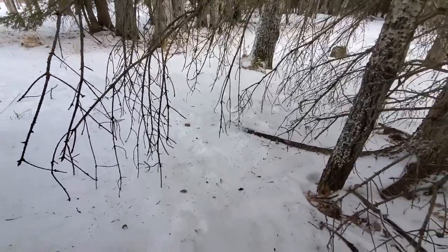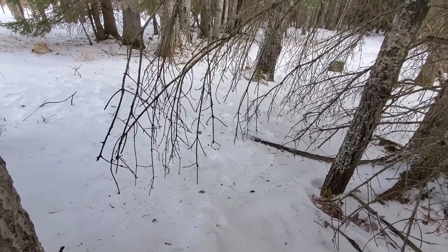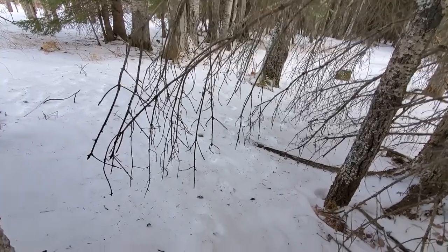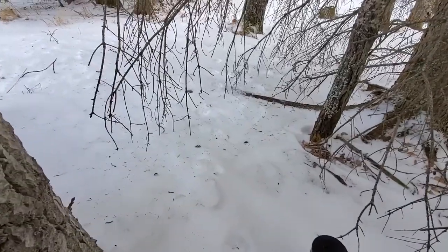I wish it wasn't so crunchy and loud. I'd just love to get a view of this cat, or even a photo or a video. Wouldn't that be something? But it's so noisy. The snow is really crunchy.